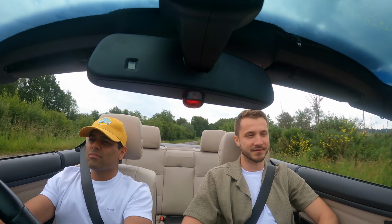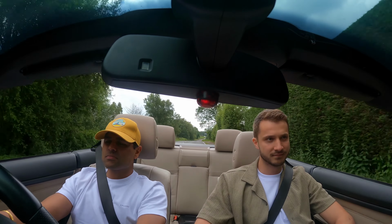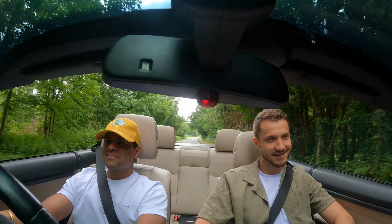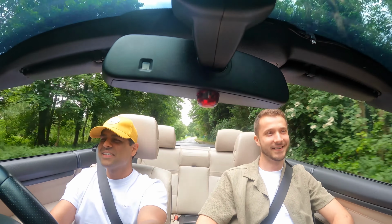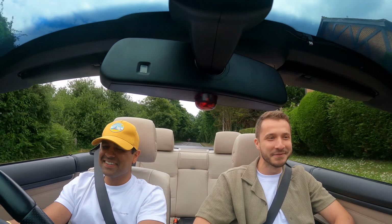Fucking roller coaster, bro. But I feel confident. Exactly, because the car sticks to the road, you know what I mean? Some cars, they wobble. They wobble. It's just a lot of airflow on the exhaust, isn't it? It gives you a lot through there.